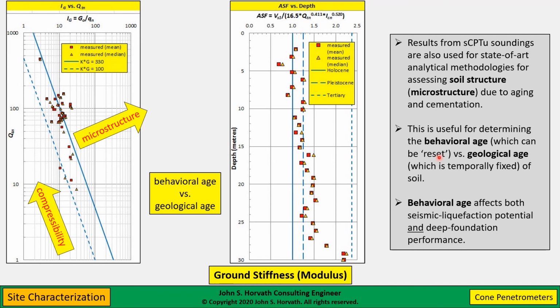And the reason for emphasizing behavioral age, and this is what we're plotting here, we're plotting the behavioral age. And what's interesting to see is that, for example, in this upper glacial aquifer, which goes from about 5 meters down to 30 meters in this plot, so from about 16 feet down to about 100 feet or so, these were all Pleistocene soils. However, as we see, as we get closer to the bottom of the stratum, the behavioral age, which is what is being reflected here, appears to be older. And the reason for emphasizing behavioral age is we now understand that this affects seismic liquefaction and deep foundation performance.